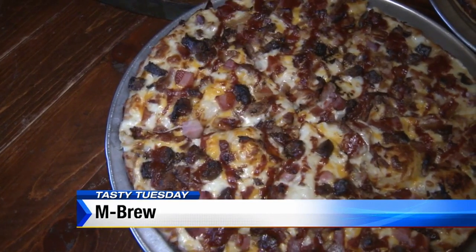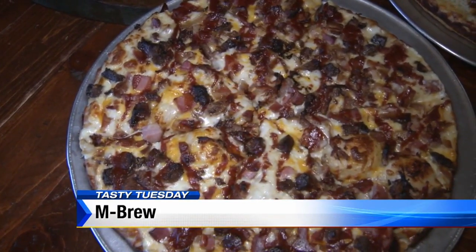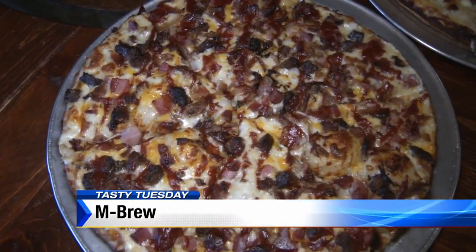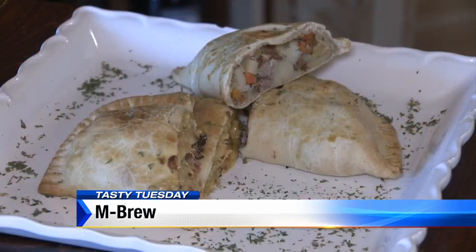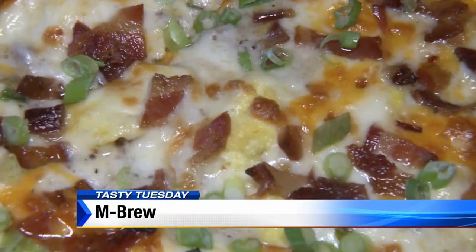M-Brew does the pizza voodoo you do, either Detroit deep dish or crispy thin. Get a mushroom bacon and mild pepper. It's my personal favorite, the best special. Or there's calzones and subs, and don't forget about that M-Brew house smoker. We have amazing, amazing, amazing ribs. We have a half slab and a full slab. Once again, smoking butts barbecue.